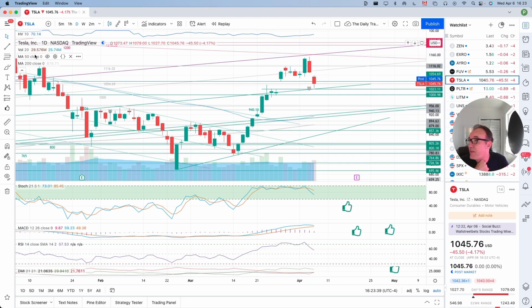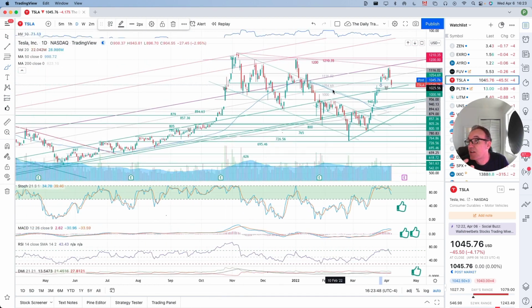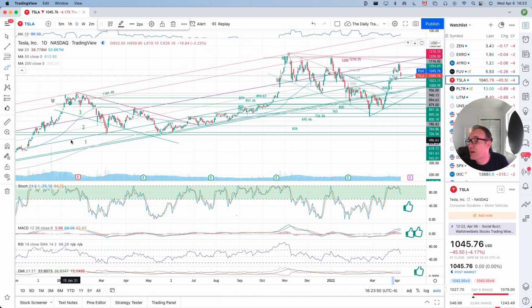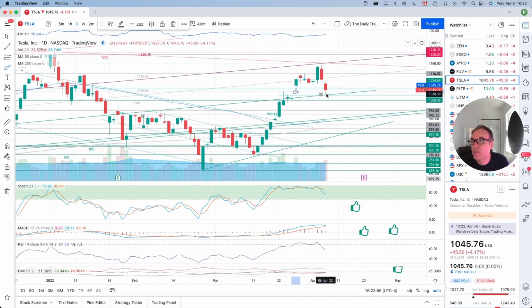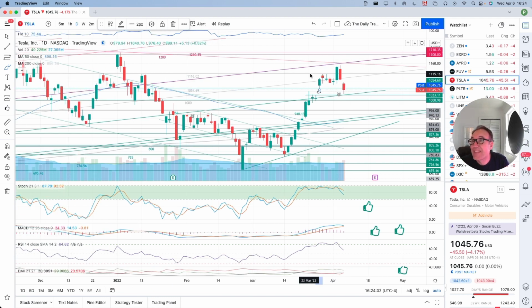So we fill the little gap that is here. So we filled that. And we also bounced. We also bounced perfectly on the second channel support. Second channel support was bounced pretty well, but we could not get back above 1054.69. And we were at some point in the congestion zone between 1054.69 and 1116.02. We could not even get back into it here.